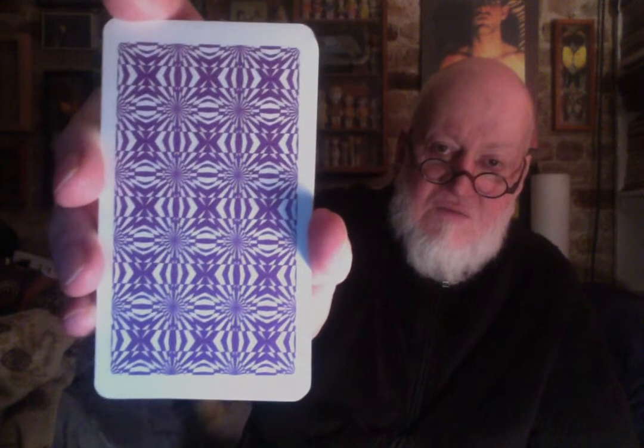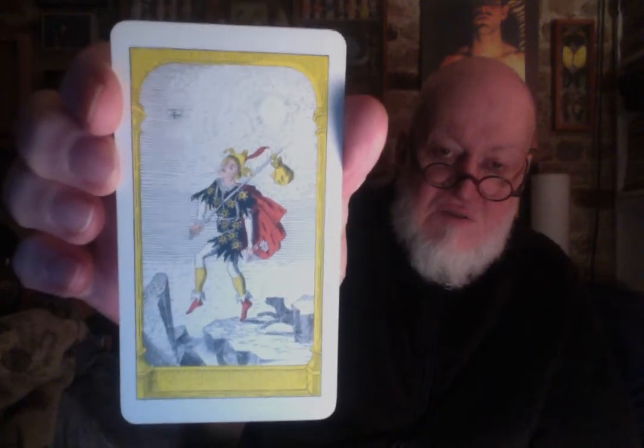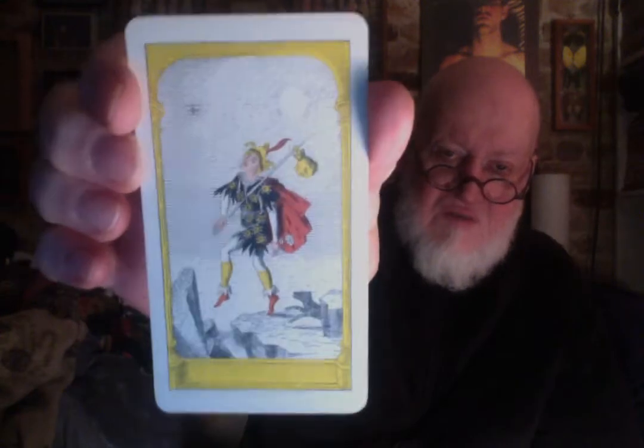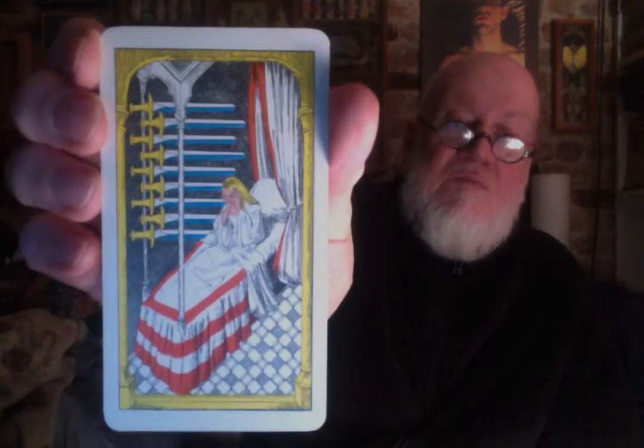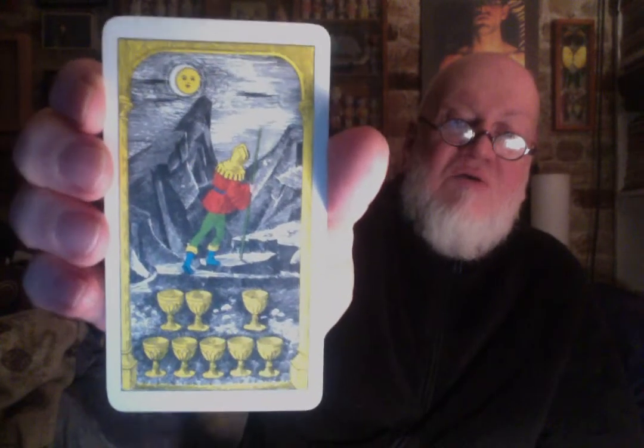This, I don't have the box handy, but this one is the Royal Fez Moroccan. These are the backs. And it's very scarce and hard to find. So it's not focusing very well, I don't think. I paid a considerable sum off eBay to get hold of a copy of this.